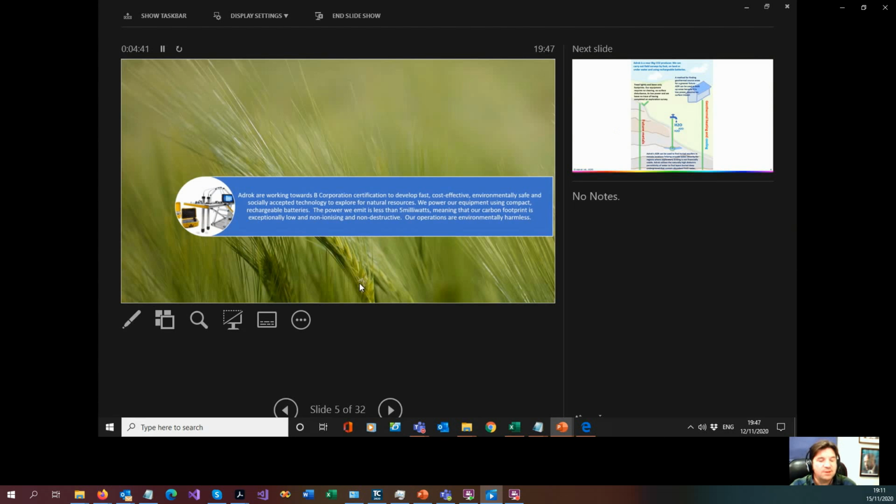So yeah, as I mentioned, we are environmentally friendly. We are also one of the world's only geoscience companies that is working towards B Corporation certification, which we're almost there getting. We have very low carbon footprint. We use low power. We use rechargeable batteries. The only carbon that we produce is from the flights that we take around the planet, but we often offset that with other ways in the carbon chain.